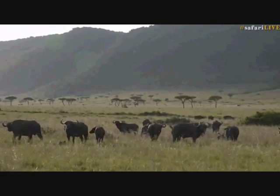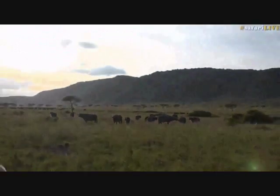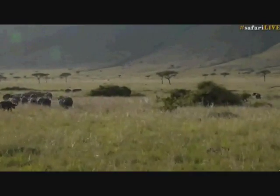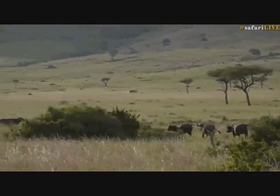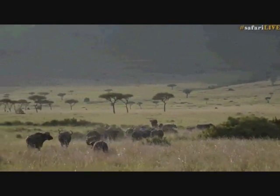Now they were fairly relaxed. Well, as relaxed as a buffalo is going to get. So bizarre. See, now look, they're running off again. And then they stop and they turn. So with all the wind, what also could be happening is there could be scents of predators swirling in the wind. Look at them. Off they go again.